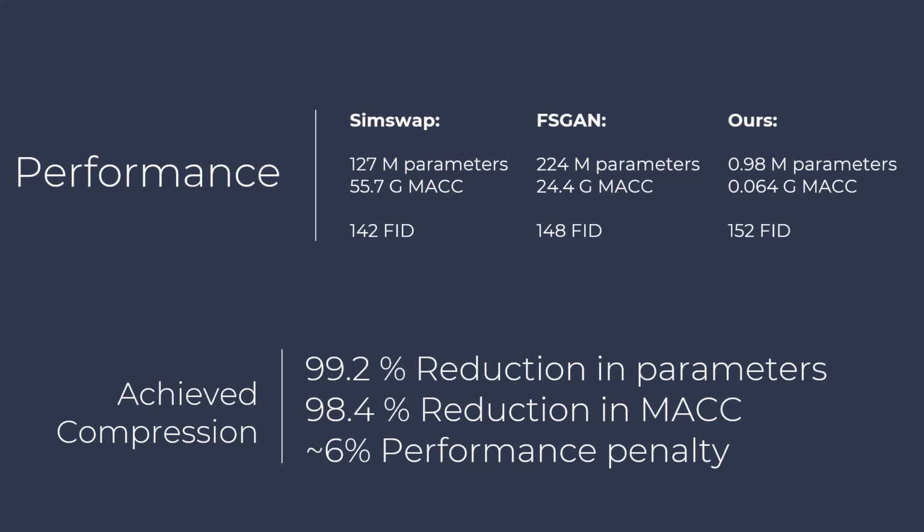of the network by 99.2%, and by 98.4% in terms of number of operations, and we are anyway continuing optimizing this network to improve it and to minimize the loss of performance.